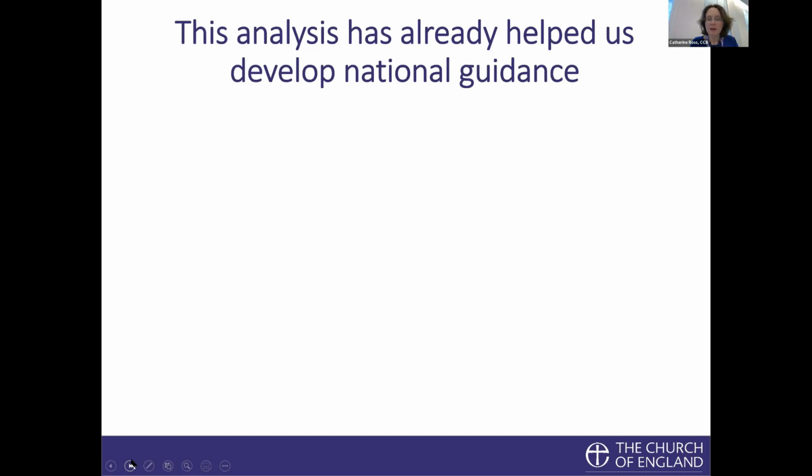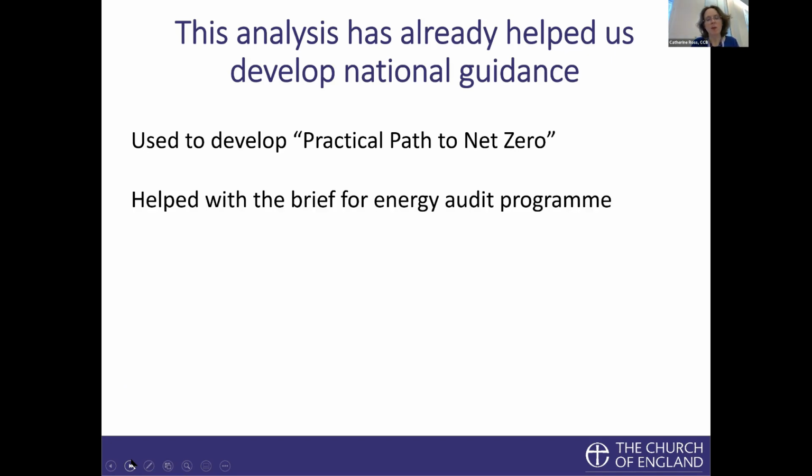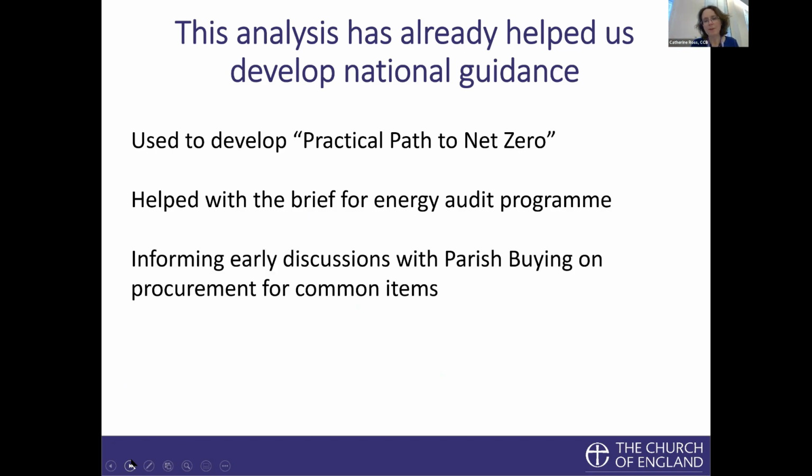We've been using this analysis already, so I based a lot of what you've seen in the Practical Path to Net Zero guidance on Sarah's early results. It's helped us develop our brief for this year's energy audit programme, where we've slightly changed the brief based on what we've learned from the first year.